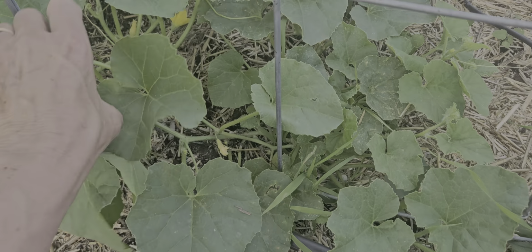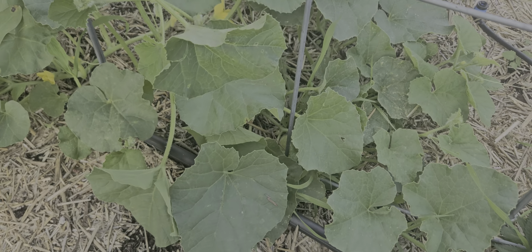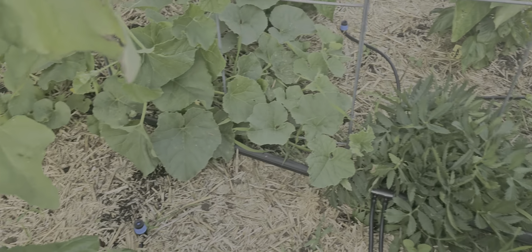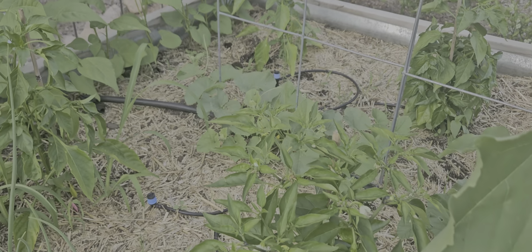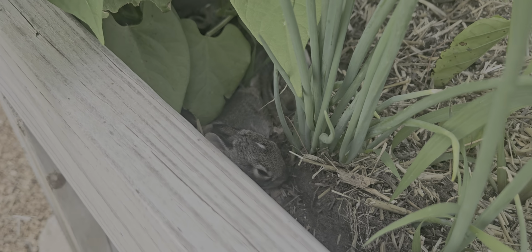This is all my honeydew and cantaloupes in this bed. So I've got to get out here and get them all trained. There's some more peppers.